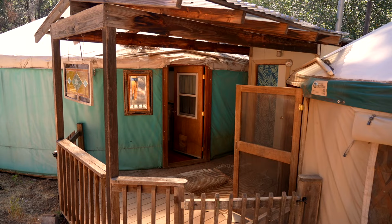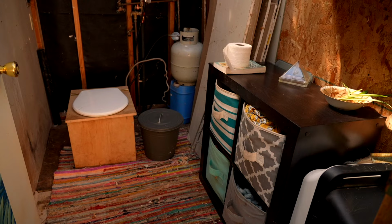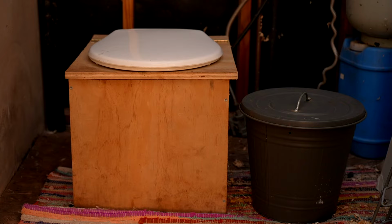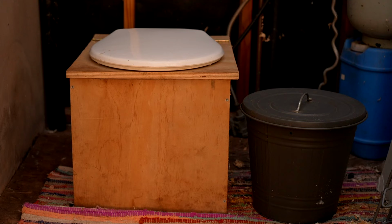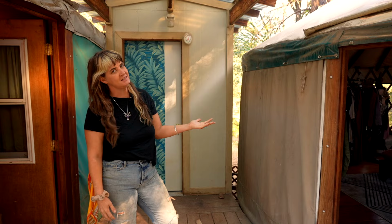So right here in the middle of the yurt, I've got my dry toilet in this space and my hot water heater as well. I really love using a dry toilet. I think it's really important to conserve water, and that's just one of the important ways that we can do that. Then back here is a 16-foot yurt, and I use that as my bedroom, so come on.